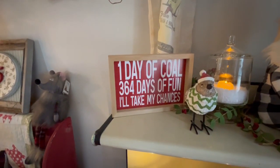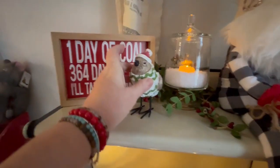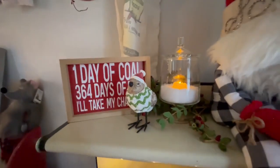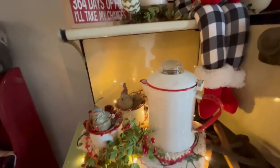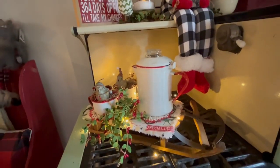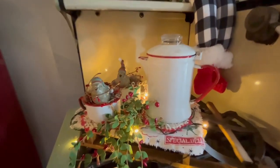Yeah, so I kind of like that saying. I think I'm going to kind of go by that. This little bird again was a Goodwill deal, as was all of this. Isn't this cute?